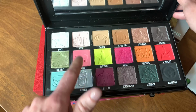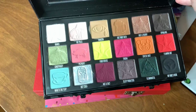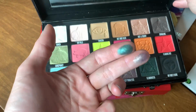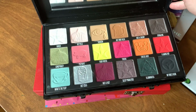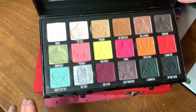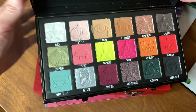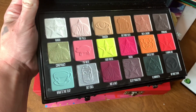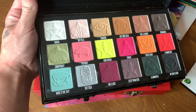Food Vibes is awful, dusty, gross. The shimmers in here are so thick and chunky. Like, they're pretty, but they're chunky. What's the Tea blends to nothing. I think the only shade in here that I really like is Diet Cola, to be honest with you. And I don't feel like people of color can use most of this palette. Not a Fact is really pretty, but yeah.